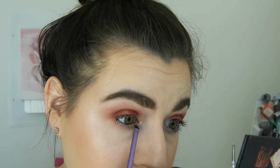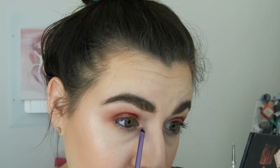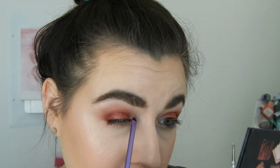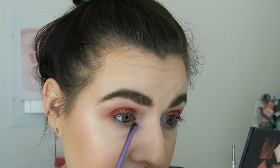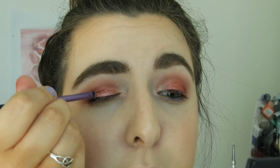I find that these shades can be a little difficult to get at with the brush. That's why I tend to use my finger, but for something as small as this area, I wanted to be a bit more precise. And I'm actually going to go in with this shade right here and kind of connect the inner corner to the rest of the look. And I'm just going to go in with that brush again. And we're just going to connect from here into here. Have a little bit of transition with that pink.